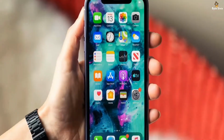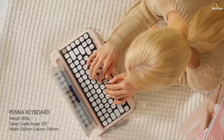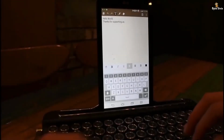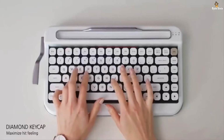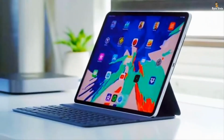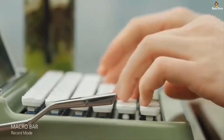It connects seamlessly with tablets, smartphones, and even laptops. You can pair up to 5 devices which the PEENA keyboard will remember for easy switching. The PEENA keyboard is a mechanical keyboard and uses genuine German-made ceramic switches for a high-quality typing experience. A built-in cradle allows you to simply slot in a tablet or smartphone and get straight to typing. No stands or fancy cases required.